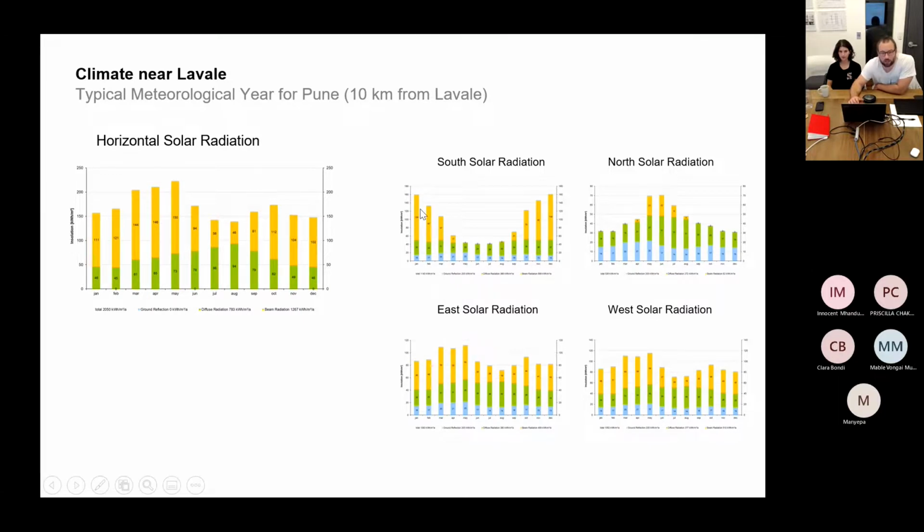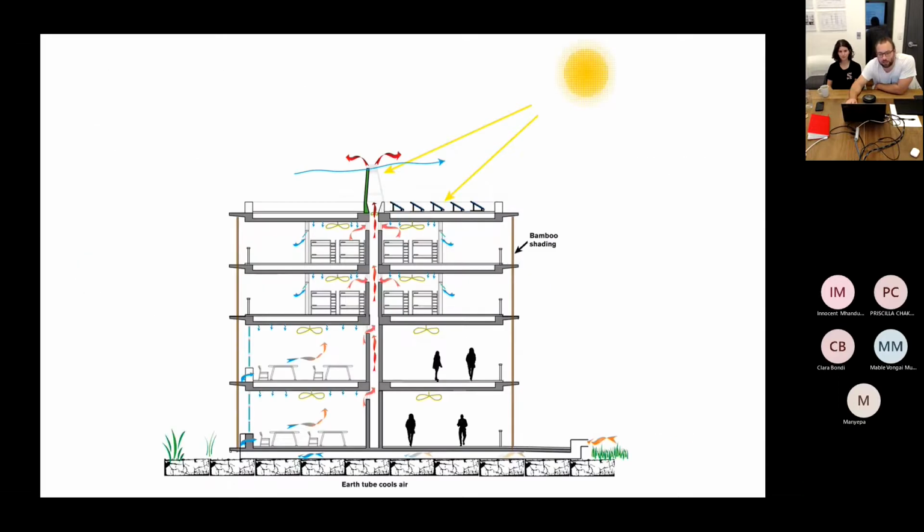So this is the typical strategy that we look at the local climate. We analyze this, and if you remember that hammer and the sailboat at the beginning, with this information, we try to build a sailboat instead of a hammer. And for this particular project in India, we came up with this strategy.